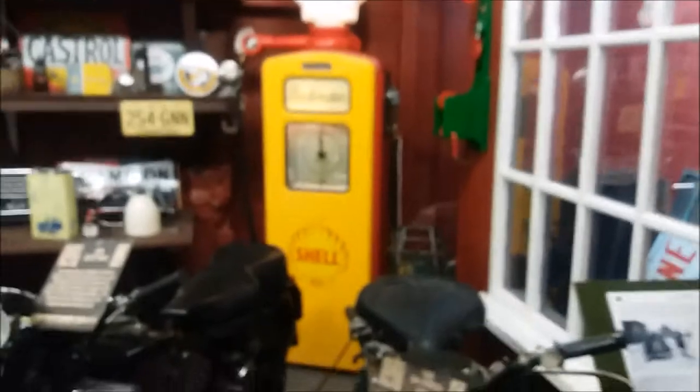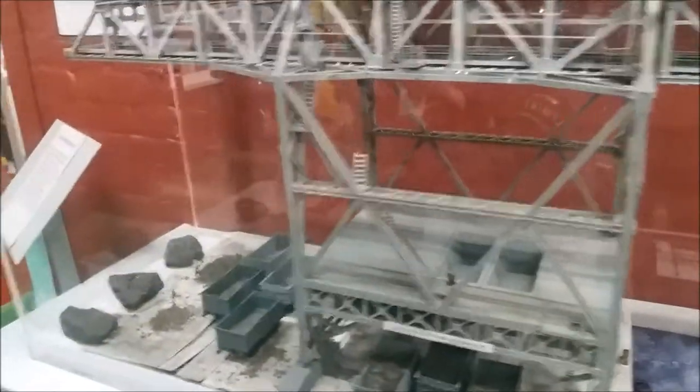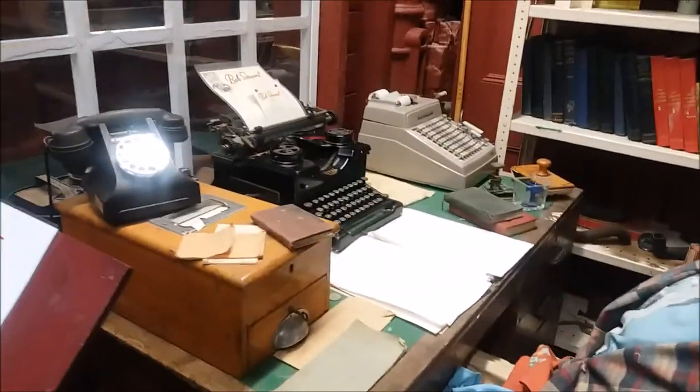Little petrol pumps. You've got the Shell there. You've got loads of motorbikes here. Got these old gantry crane demonstration. The old typewriter.